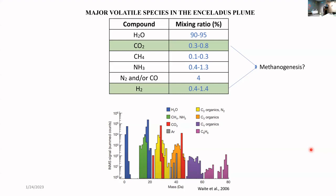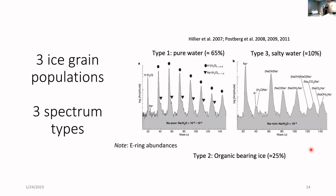So the fact that we have a different alternative source of energy is obviously very important for habitability. And on top of these gas species, Cassini also detected tiny organic gases of 2 carbons, 3 carbons in size. Those appear to be fragments of larger organic molecules, not just gases that sit in the plume. Why do we think those are fragments of larger organic molecules?